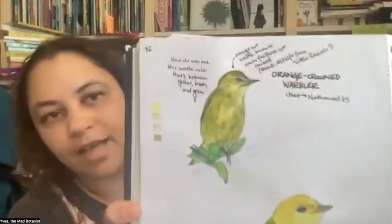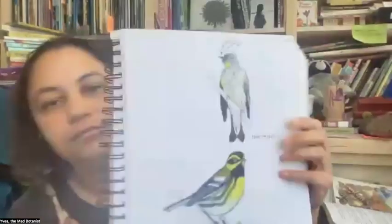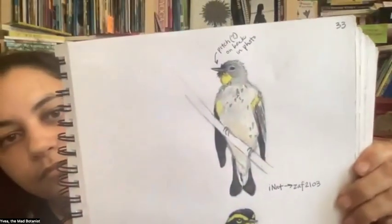Warblers. I have to go back and add data to these. Wow. Yeah, it was just a little while ago that you were saying, I can't do birds.